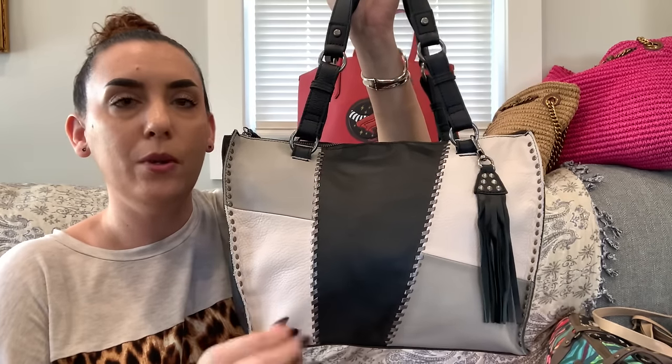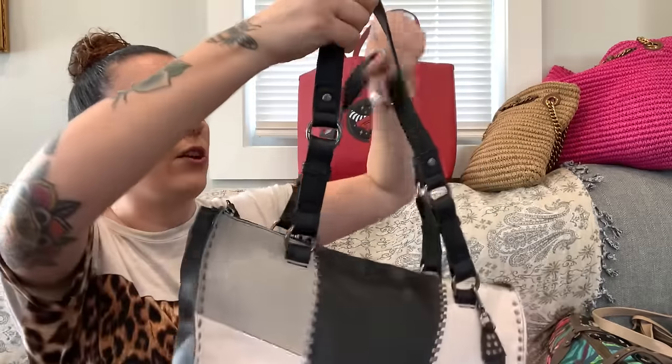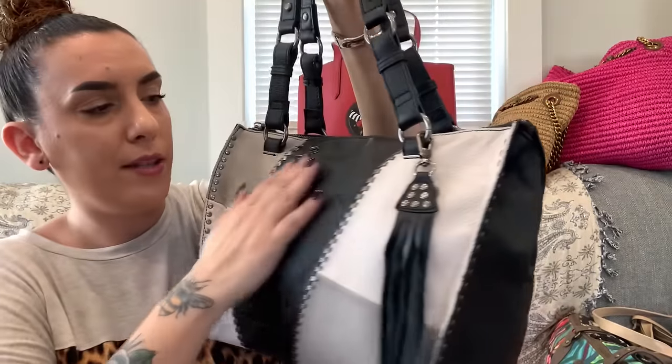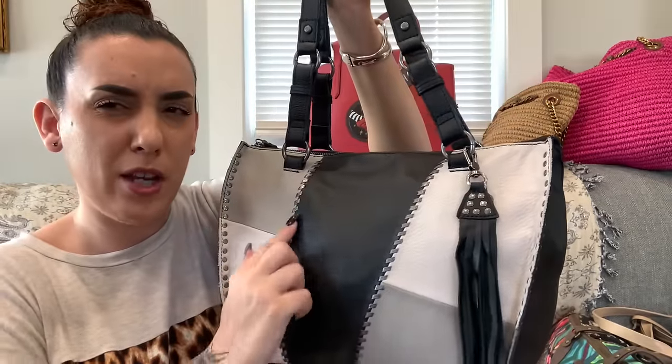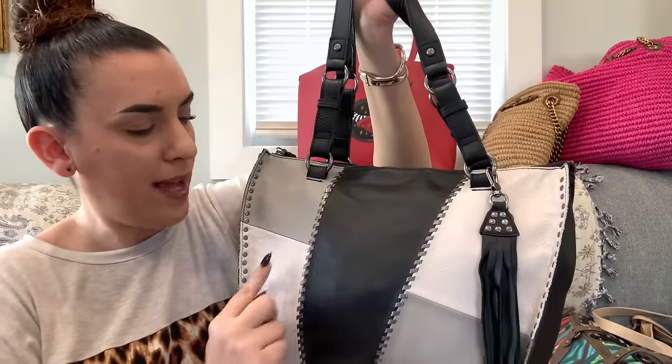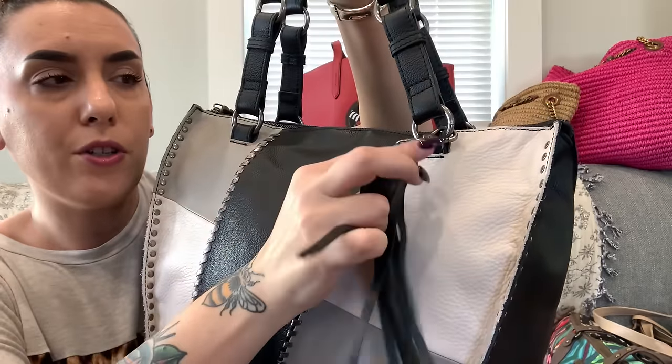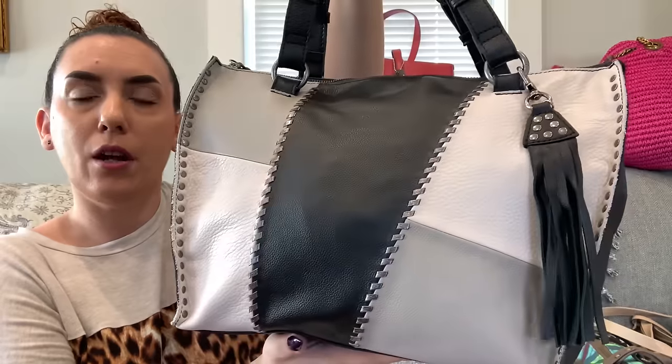It is like new. The handles on it are the longer shoulder straps, silver tone hardware. It is a larger bag. It has the, what do they call this, whip stitching, and the color block. It's black, off-white, and gray. You have the beautiful tassel. It's all leather. There's your the sack right there. You have the, what are they called, studs down the sides. You have a zipper pocket in the back.